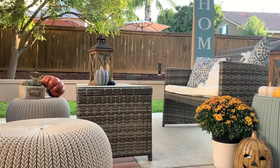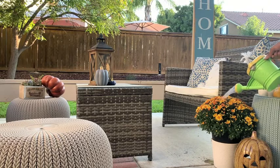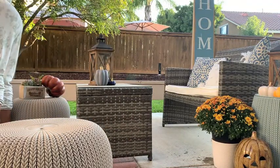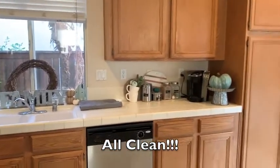I don't know where I saw the tip from, but I am watering them every day. I was doing every day, and then when the weather cooled down, I did every other day for my front and my back porch. My back porch has a covered pergola, so these stay cooler, but in the front, I kind of have to water them every day, and I am determined to keep them alive this year.